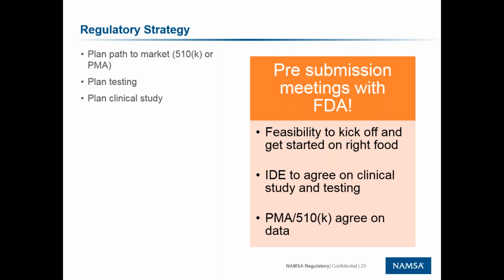So while the engineers do a lot of that work, we need to understand if there are FDA guidance documents or standards out there that we need to follow. And then, is there a clinical study planned? So we need to figure that out.